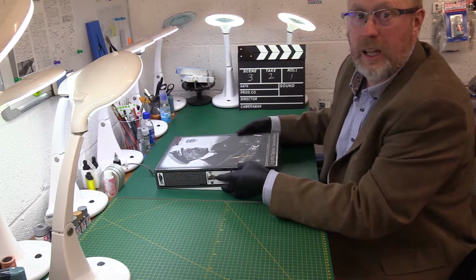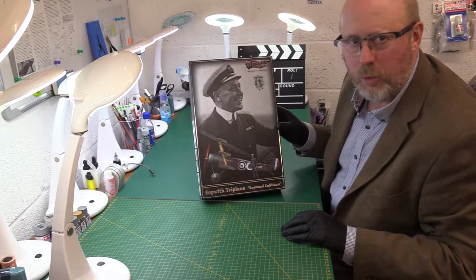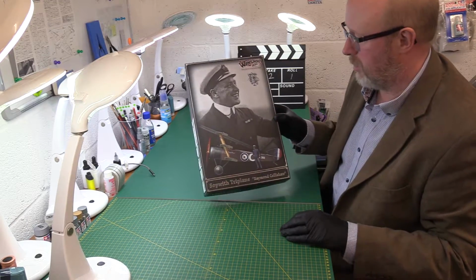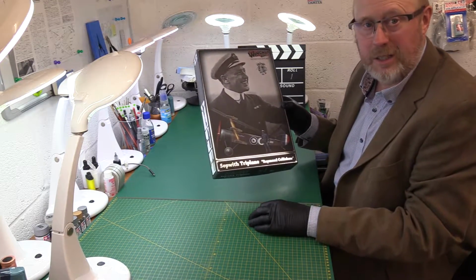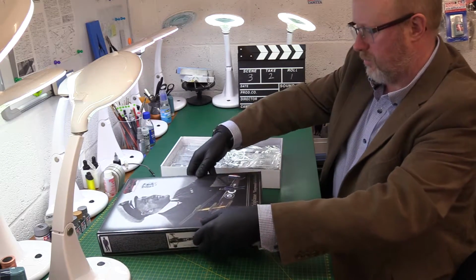So anyway, let's have a look at the kit. I haven't seen it before, I've never opened it. It's another beautiful Wingnut Wings engineering masterpiece, I'm sure. But this is an interesting plane because obviously it's a triplane. So this is really intended to compete with the Fokker triplane, which the Red Baron himself had. So let's have a look.